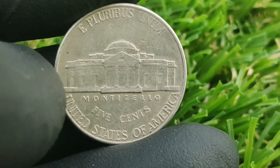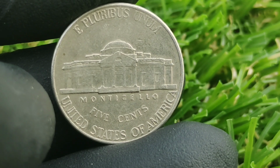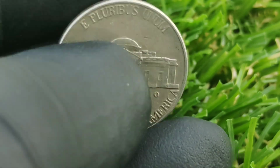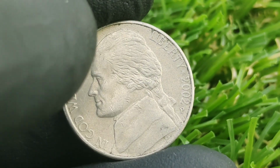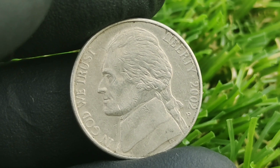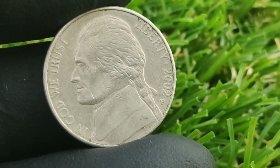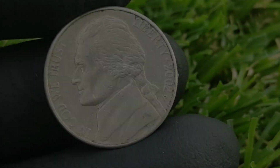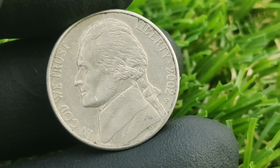On this particular coin, the die crack extends across Jefferson's face and part of the reverse, making it highly noticeable and extremely rare. But why are die cracks so valuable in the world of coin collecting? You might think it's just a small flaw, but in fact, die cracks are highly sought after for several reasons.